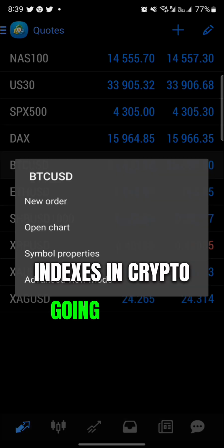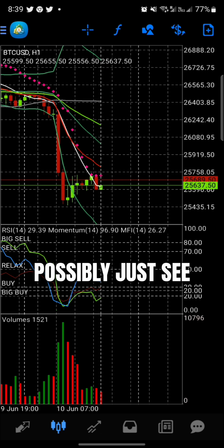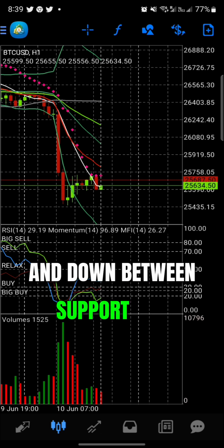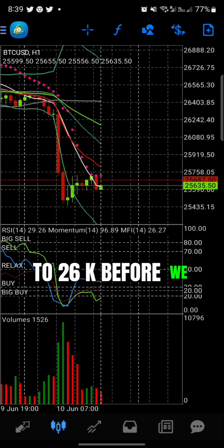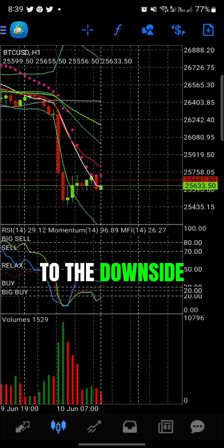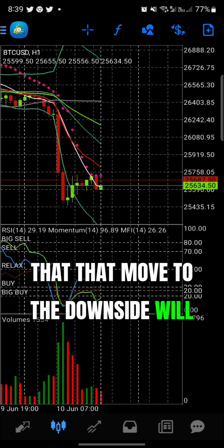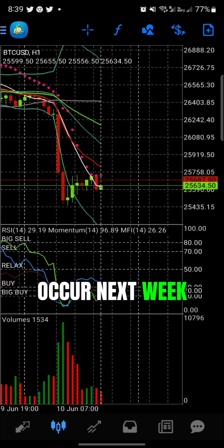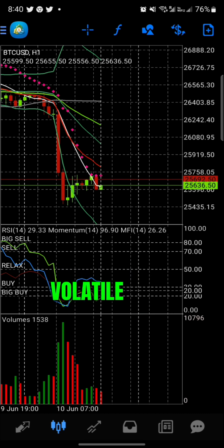Indexes and crypto, going back to Bitcoin. Bitcoin here again, now retesting that support, which I expect that we could possibly just see it bobbling up and down between support and resistance between 25,000 to 26K before we see the next move to the downside. And guys, I expect that that move to the downside will occur next week. And next week is going to be a very volatile week.